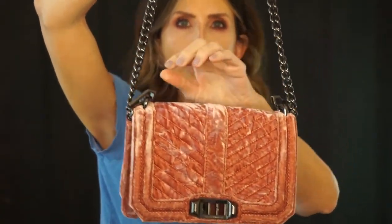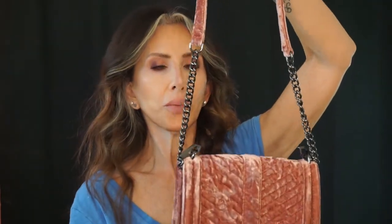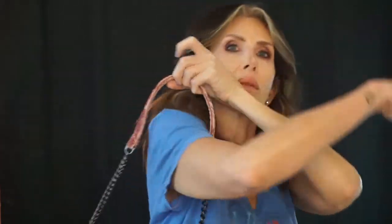See, except for the hooky things are, oh shit. Anyway, so that's the bag I got. I could potentially carry it like that. All right. Yeah, I could return it for credit. Is that funny?